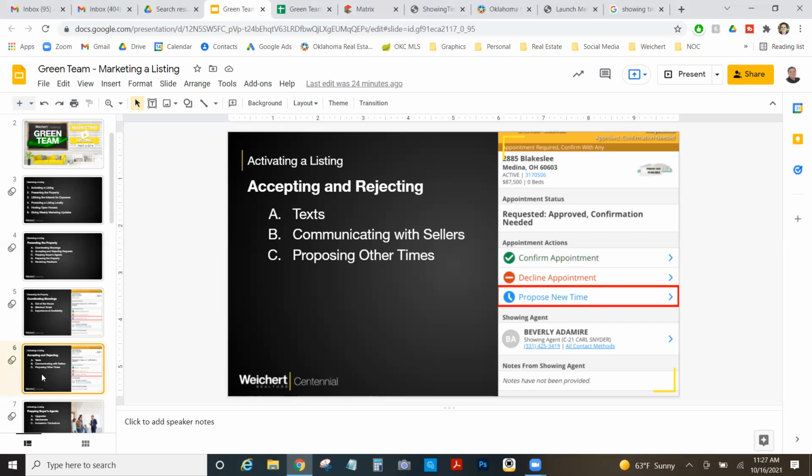If we need to propose other times, we'll need to go into the app. You can go to your ShowingTime app, and the request will look like this format instead of just a text format. And you'll see on here you have confirm appointment, decline appointment, or propose new time. So say they've requested a time and the sellers just don't have quite enough time to get the house ready or whatever. So they're just asking for an extra 30 minutes or an hour or whatever. You could propose a new time in here, put in maybe a couple notes.